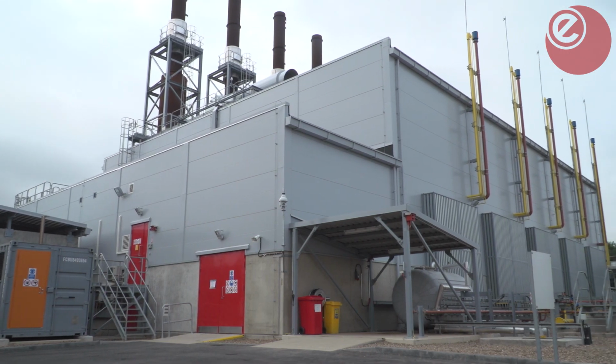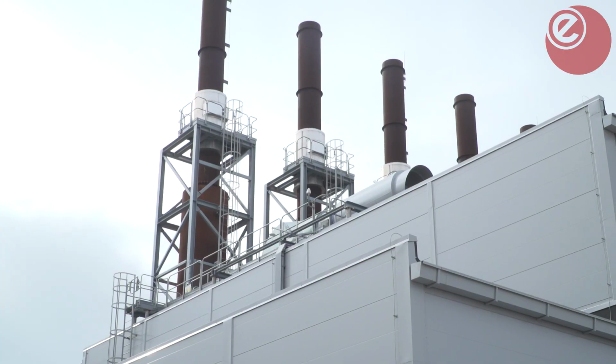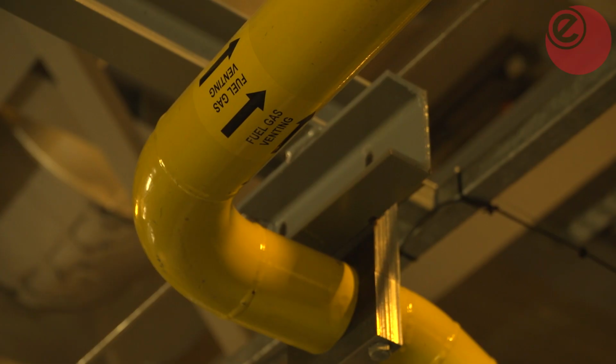The Brigg Power Station is now sitting on the grid, ready to support intermittent renewables. As the UK moves closer to decarbonisation, it's sure to be needed.